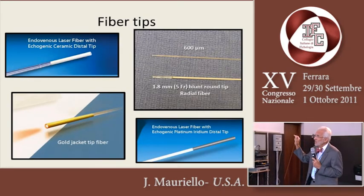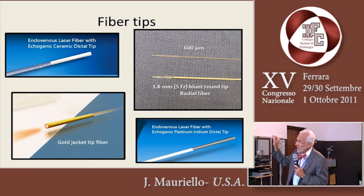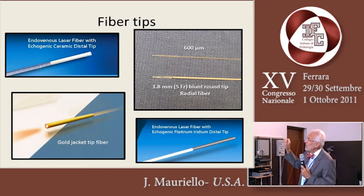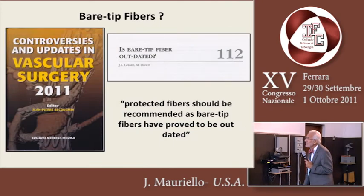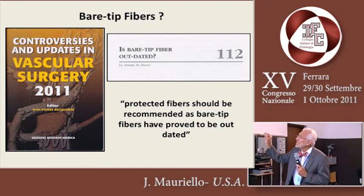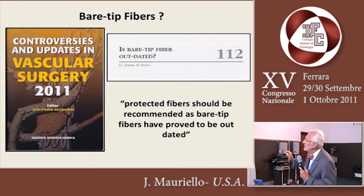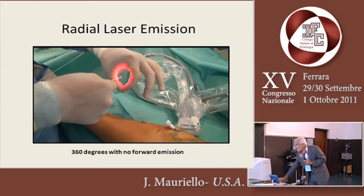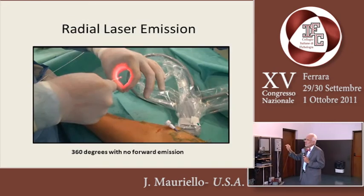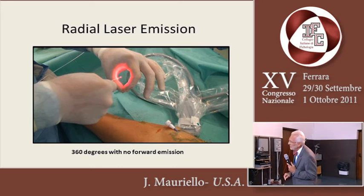The fiber tips began with the bare fiber, and then the jacketing of the fiber, either with ceramic, gold, platinum, and now there is the blunt or round tip radial fiber. Are bare tip fibers still necessary? Jean-Luc Gérard has said protected fibers should be recommended as bare fibers have proved to be outdated. This is the radial fiber with 360-degree emission, and there's no forward emission of the fiber.